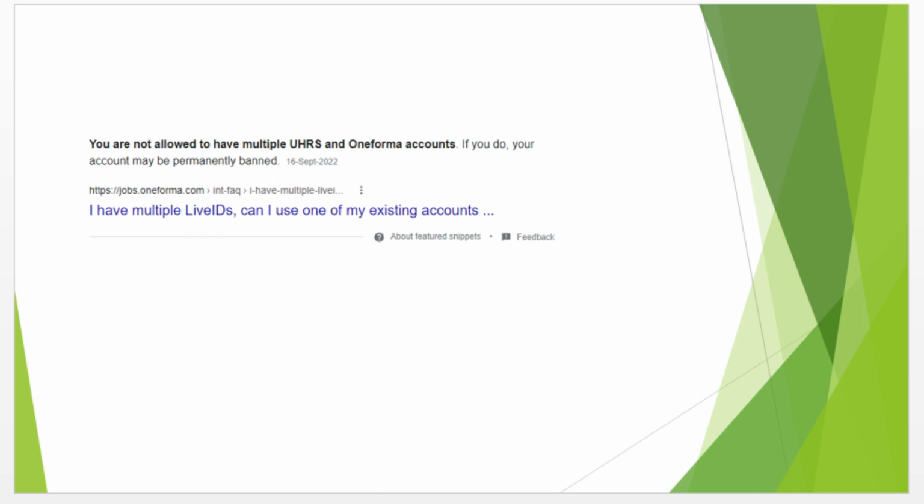Guys, before, the answer was yes. Before, you were allowed to create UHRS multiple accounts. But now, recently in 2022, they changed their rule and now you are not allowed to create UHRS multiple accounts by all vendors. You can see that OneForma has clearly stated in their FAQ section, you are not allowed to have multiple UHRS accounts. If you do, your account may be permanently banned. Clickworker, Appen, Teamwork and all the other vendors say the same thing when you sign up with them.